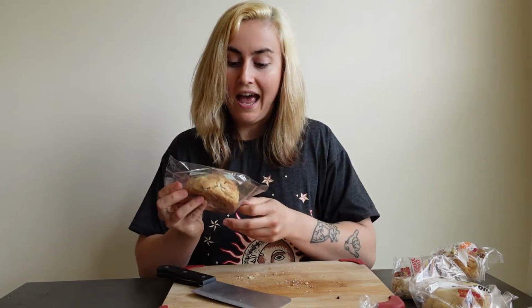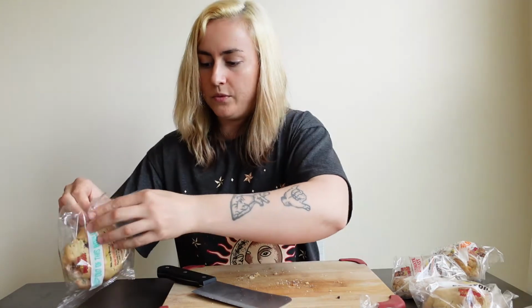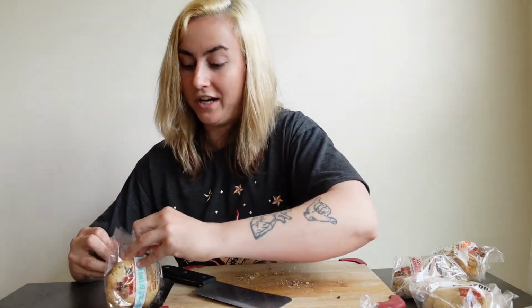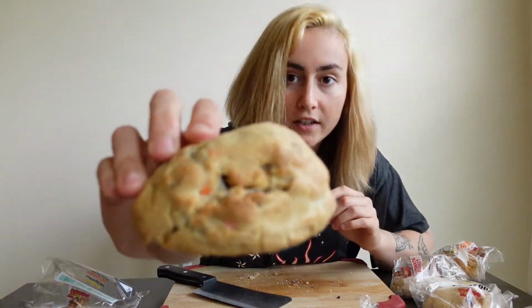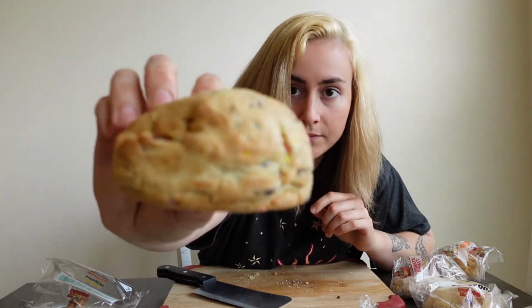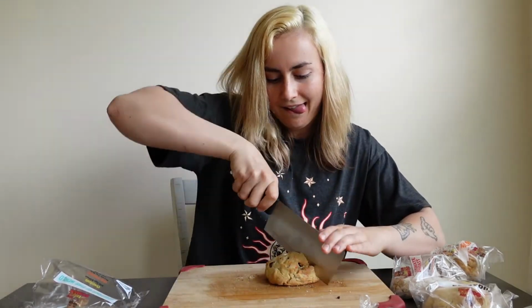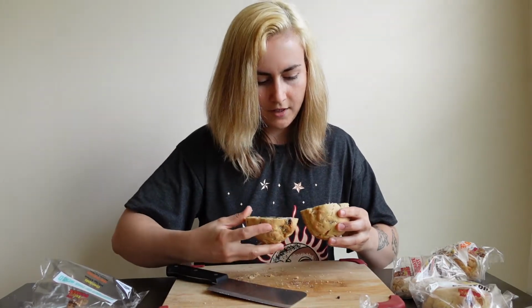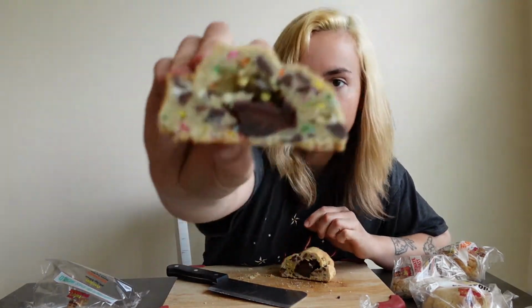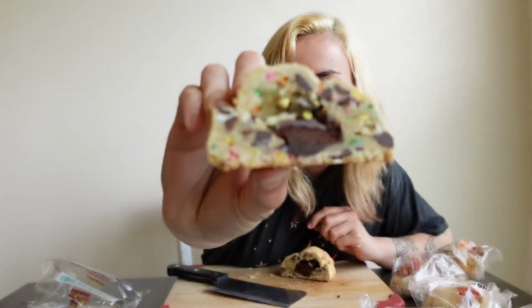So this next one I'm really excited about. This one is called Out of This World. And this one has a cosmic brownie in the middle. I don't remember much else about it, but the sucker is gigantic too. So. Yep. So we got our cosmic brownie and our sprinkles on the inside of that.